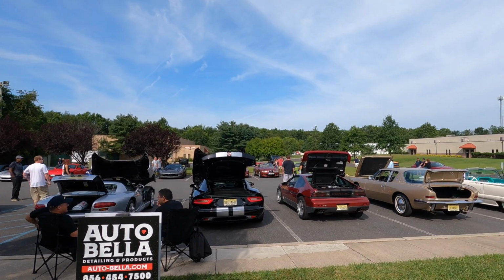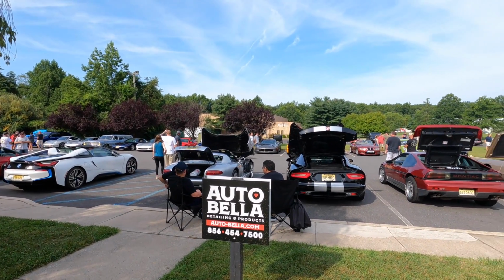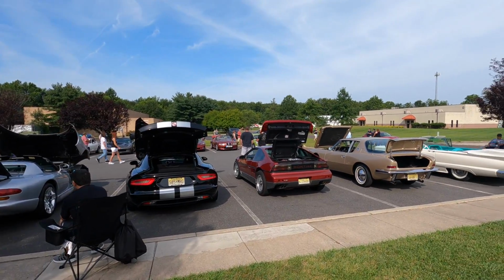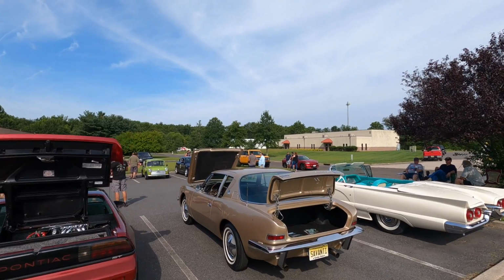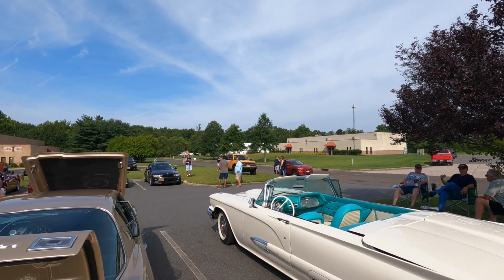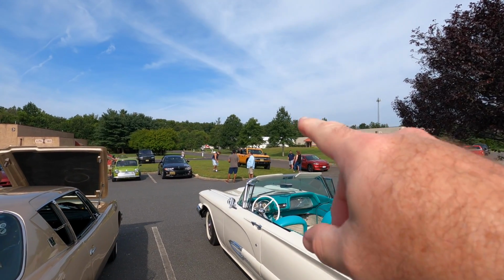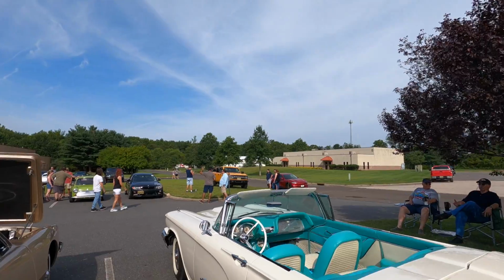Figured I'd do a quick walk around, then we'll get inside Mike's shop, and then also for the Ford fanatics that watch the channel, local Ford dealership came out and they have the Mustang Mach-E here, as well as one of the new Ford Broncos that you can see up there. It's a mannequin display, so we can't drive it, but at least we can take a closer look at it.